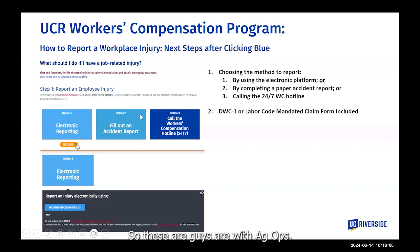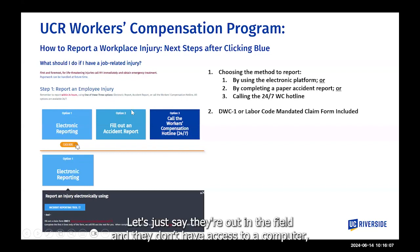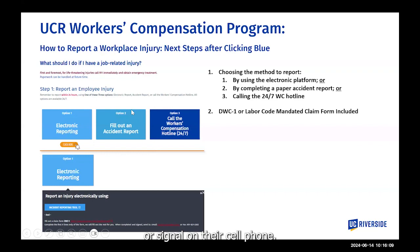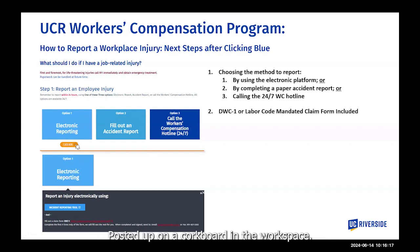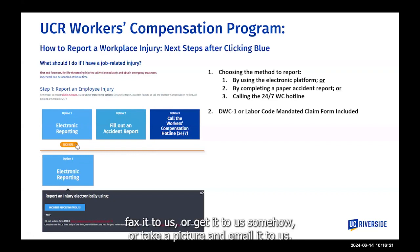So if these are guys that were at ag ops, let's just say they're out in the field and they don't have access to a computer or signal on their cell phone, well, you can print these out. You can click this, it'll print out an accident form and keep it in your back pocket. Post it up on a corkboard in the workspace. So if somebody gets hurt, fill that out, fax it to us or get it to us somehow, or take a picture and email it to us or text us. We'll get it that way as well.